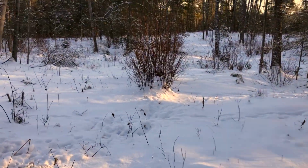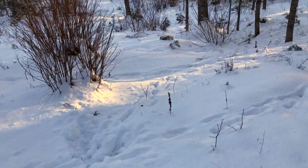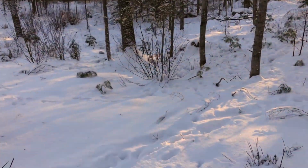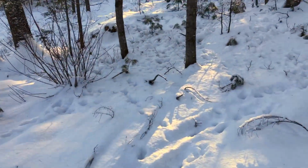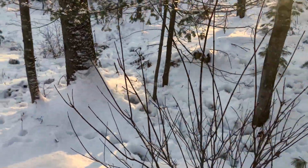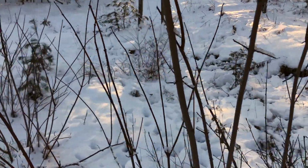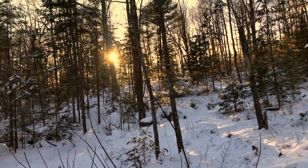And there's quite a bit of tracks out here, as you can see. This is all deer. They're in this area quite a bit, and the main reason why is because these bigger trees here are all oak trees. So they're digging up the acorns. See, this is all turned up in here. Typically turkeys will do this as well, but this is all deer doing this right now. We haven't had any turkeys out in this area for months. They used to hang out quite a bit out here.